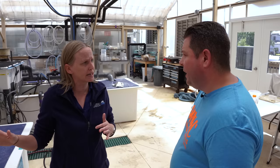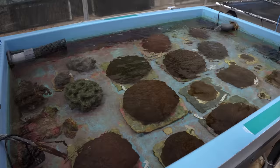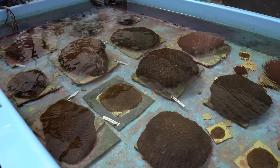There were over 2,000 corals collected that are now being held at zoos and aquariums across the country that are members of the AZA. We are holding about 200 of those individuals here and also spawning them here in our greenhouse and also upstairs. How long have they been in captivity? We got our first rescue corals in 2018. Wow.